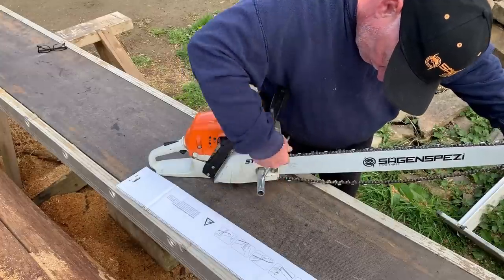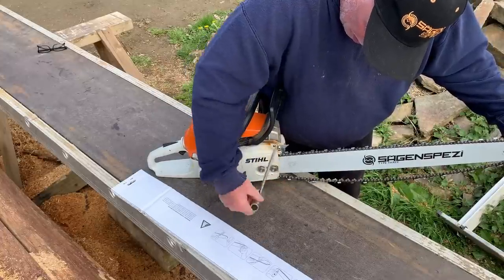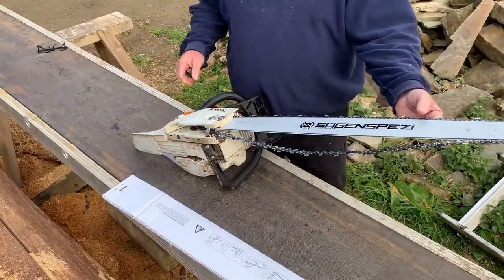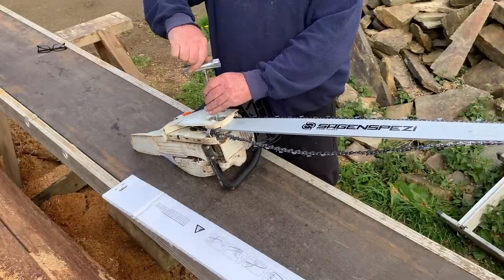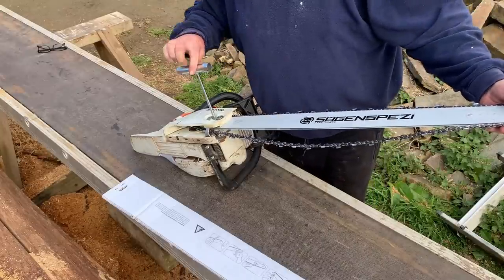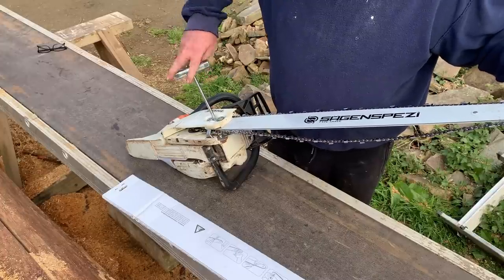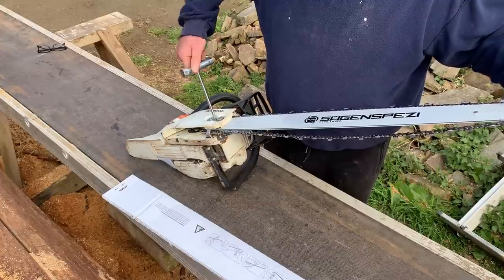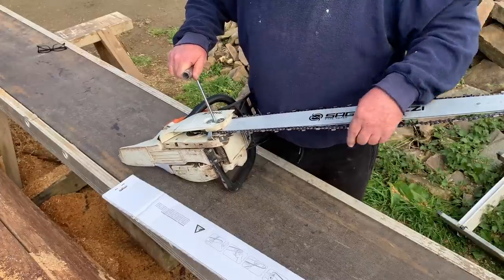Once I do this back one up a little bit, okay, I'll turn it on the side again. Okay, so we're miles out now. Now we go the other way. Just want to make sure these are not on tight. Oh, wrong way. You start to see the chain move. Make sure we're getting in that groove.